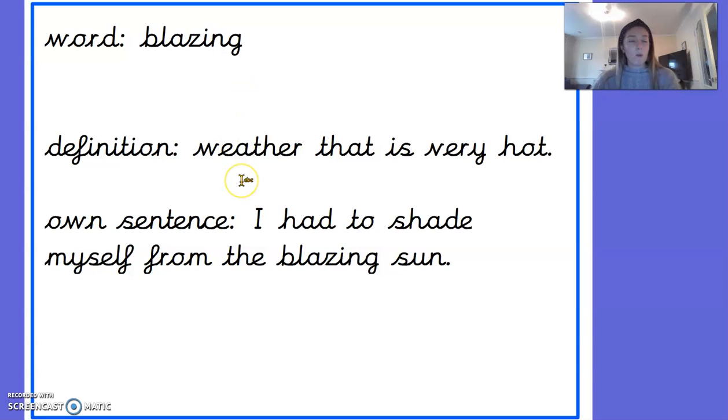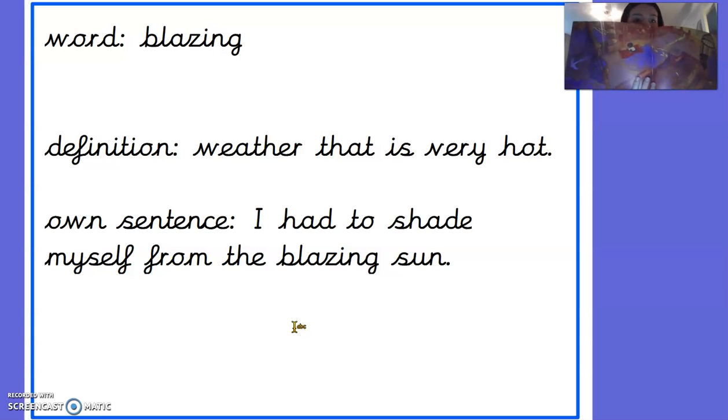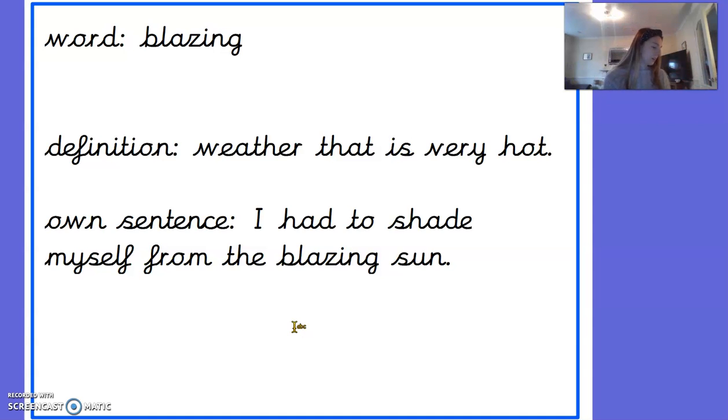So the word blazing, weather, that is very hot. So I had to shade myself from the blazing sun, or I had to wear a hat on my head to protect myself from the blazing sun. So we know that when Rebecca steps into this magical place, she could feel the blazing hot sun on her face. I'm just trying to see if I can find the picture in the story that shows us when she can feel the blazing hot sun on her face. So here's part of the sunset when the sun's gone down, and before that she could feel the blazing hot sun on her face. So blazing is when something is very hot.